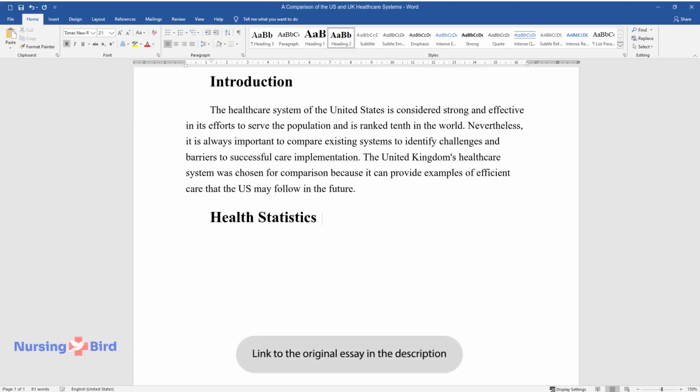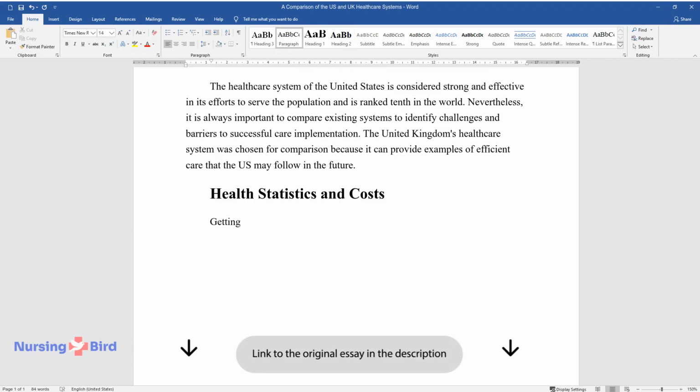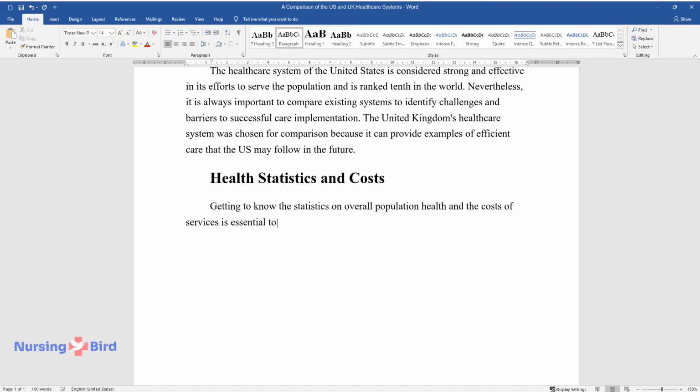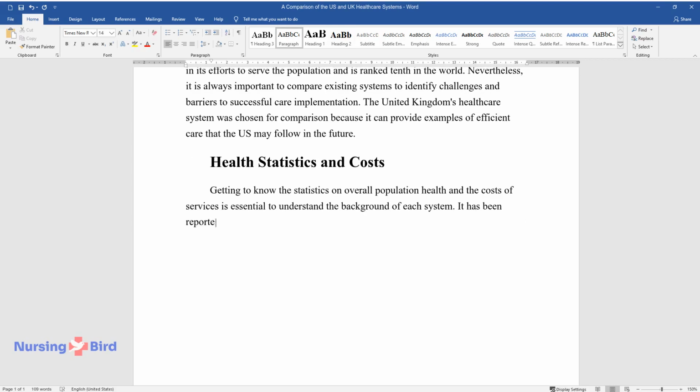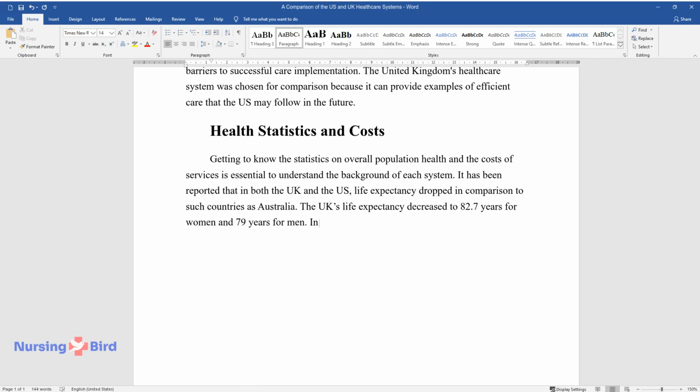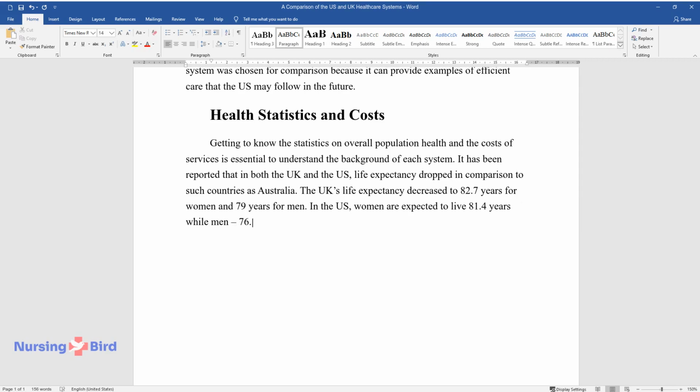Health statistics and costs. Getting to know the statistics on overall population health and the costs of services is essential to understand the background of each system. It has been reported that in both the UK and the US, life expectancy dropped in comparison to such countries as Australia. The UK's life expectancy decreased to 82.7 years for women and 79 years for men. In the US, women are expected to live 81.4 years while men, 76.4 years.